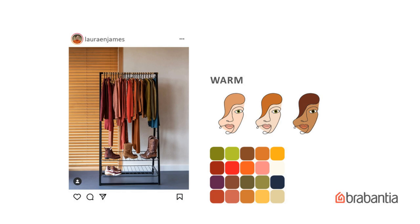This is the warm color family. I already said it before. This is the easiest to recognize. It's the red hair, golden undertone in the colors. They all have this yellowish coloring. It reminds a bit of an autumn forest, like the trees in autumn. And on the picture on the left, you see my current capsule wardrobe, and I chose a warm color palette for my wardrobe.